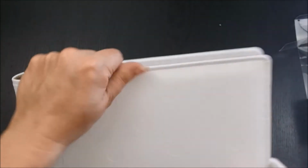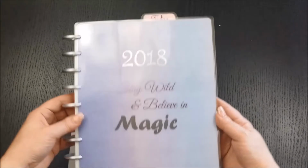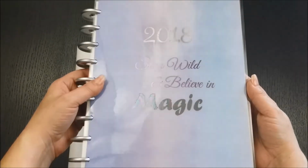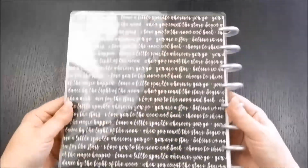Can you see the pattern on there? Snow dots. Very pretty. I'm sure it's faux leather. I don't know if it even says. Made in China. That's always disappointing to read, but it is what it is. Okay, so let's put the planner in it. Okay, so here is one of my current planners, and this is the custom cover that I made. It is foiled with 3 different colors and laminated. There's the back, which is not foiled, just laminated.